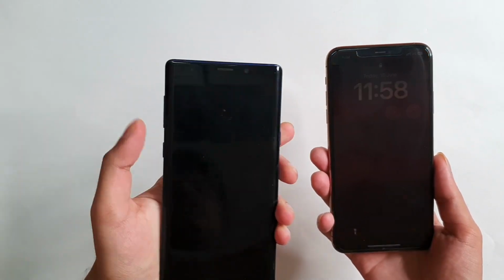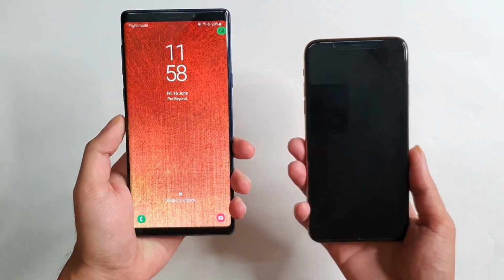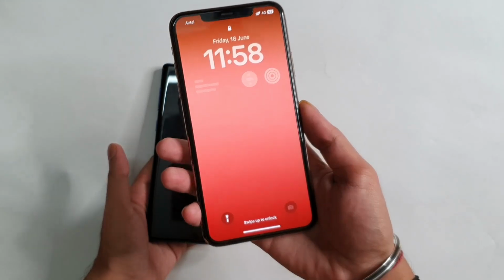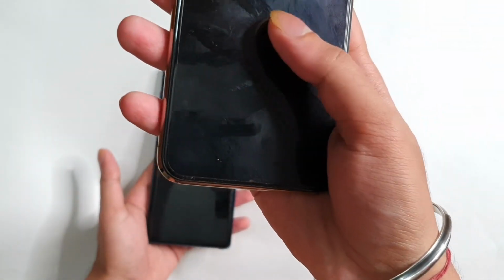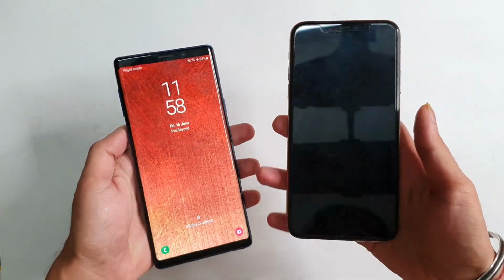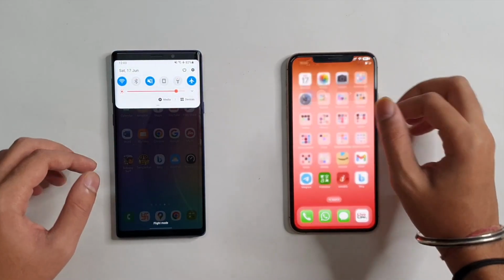The Note 9 actually comes with a curved display which actually looks futuristic in 2023 also, whereas the Apple 11 Pro Max comes with a bigger notch. It comes with pretty thin bezels all around. Let me unlock all these devices and we'll start. Let's get started with the speed test.